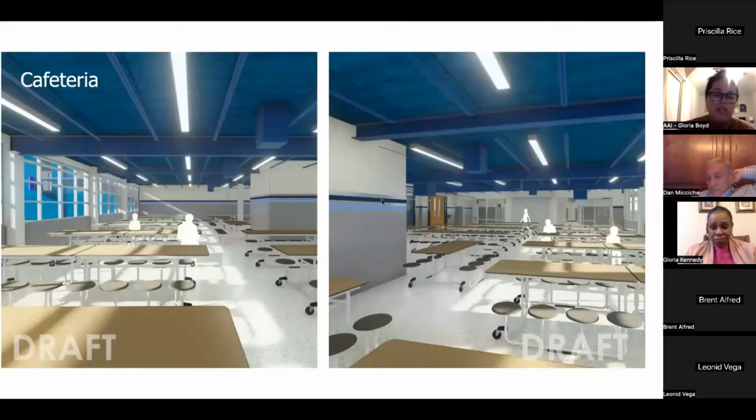In these color renderings for the cafeteria, because of the low ceilings it currently has, we had the opportunity to remove the existing ceiling tile and have the exposed structure open with acoustical panels in the ceiling. This gives it more height and makes it more open, which allows more daylight to come into the space and makes it feel bigger than it is today.